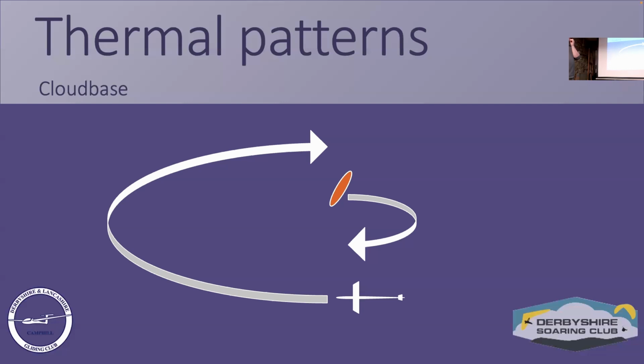So the paraglider pilot at this point will start to be thinking about flying straight, potentially flying straight towards the nearest edge of cloud. That's the direction they're most likely to go.